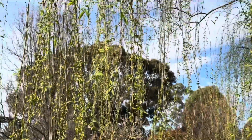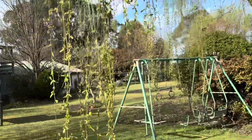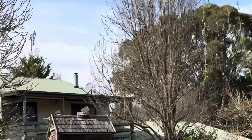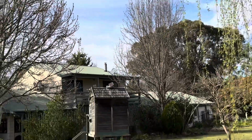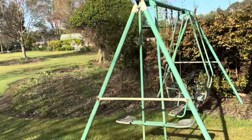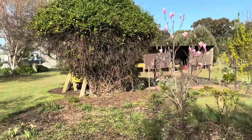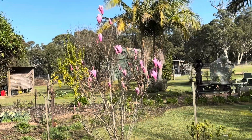Sorry, it's not very clear, but they seem to like it. They're after these little buds. Oh, thank you, kookaburras. Star Wars magnolia getting ready to come out. Open up.